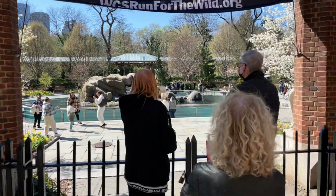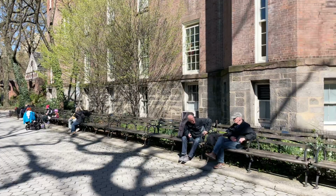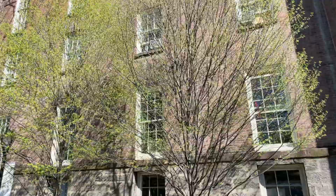So, right behind us over here is a big brick building. Back of the building is known as the Arsenal. And in Central Park, a lot of things are a literal translation. This was an arsenal at one time with live ammo. The park was sort of built around it, actually.